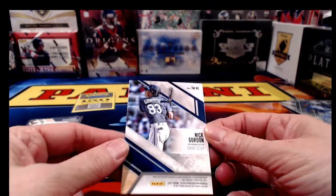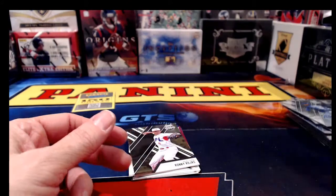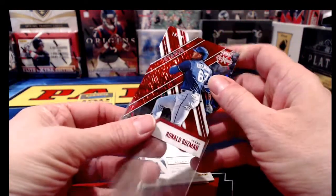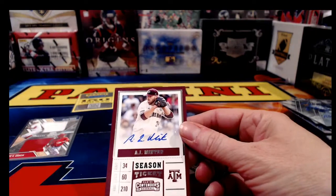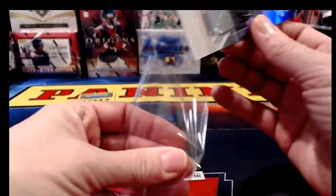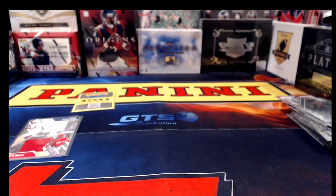That's definitely a sticker auto. Sometimes I can tell, sometimes I can't. Depends on how the light hits it. Nick Gordon. Triple relics to 125. And here's a Guzman die cut for the Rangers, numbered to 99. AJ Mentor for the Braves. Nice little season ticket. And Louis Robert. Sticker auto on that one, not numbered. And Diaz, just on the base.